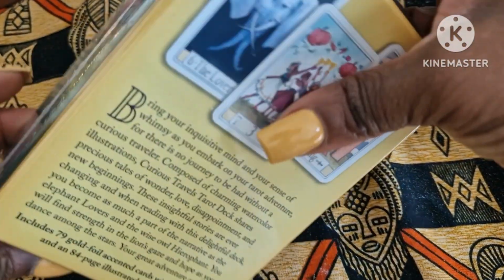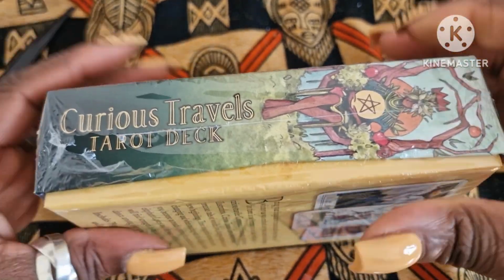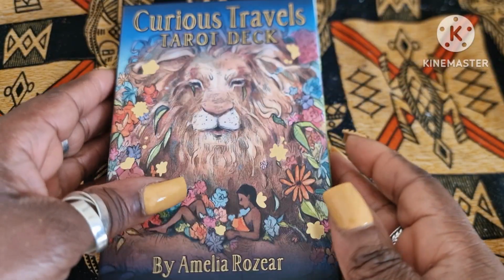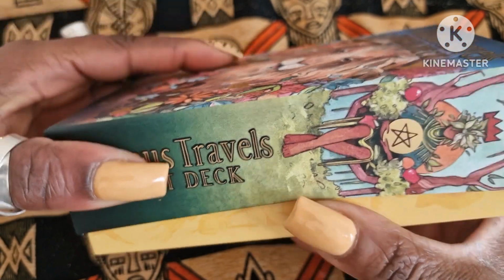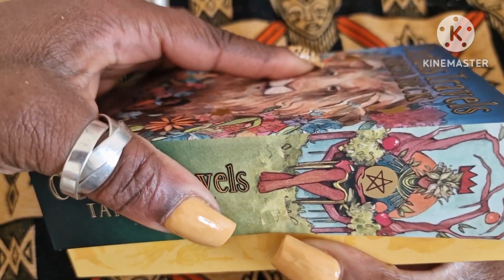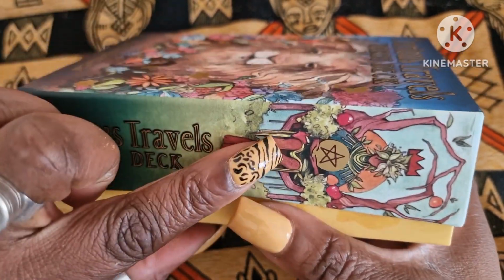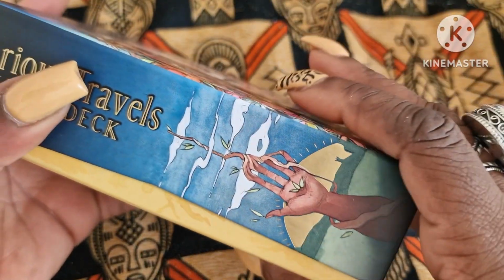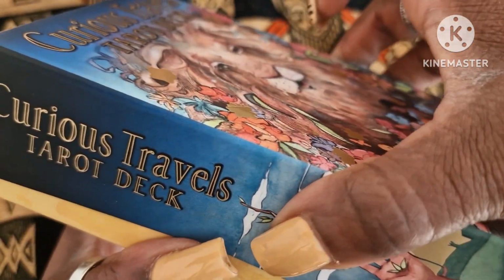Okay, so let's open this up. The box hasn't got a thumbnail notch, but it's a lift-off and it's quite easy to lift off. It's not stiff or anything. At the side of the box, it's got Curious Travels Deck and the pentacles there, so I'm assuming that's the King of Pentacles. It's got the US Games logo, and I'm assuming this is probably the Ace of Wands. Okay, so let's lift it up.